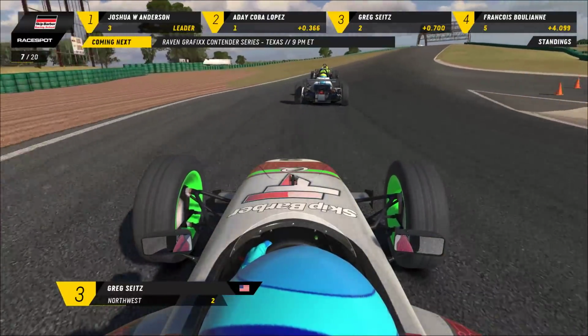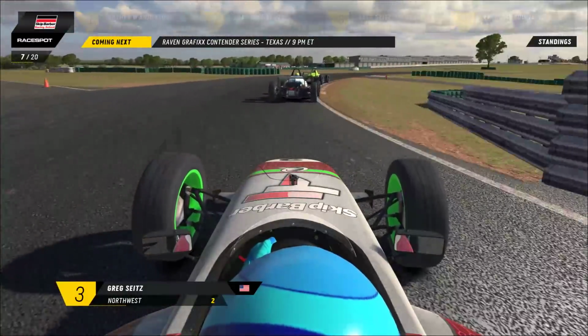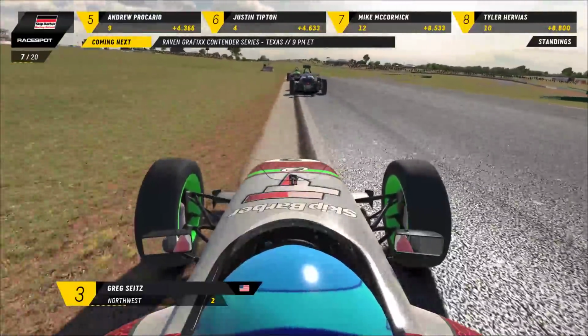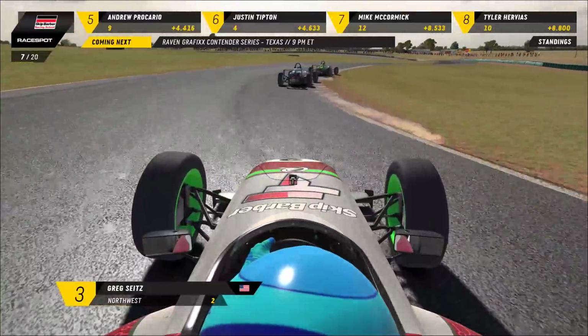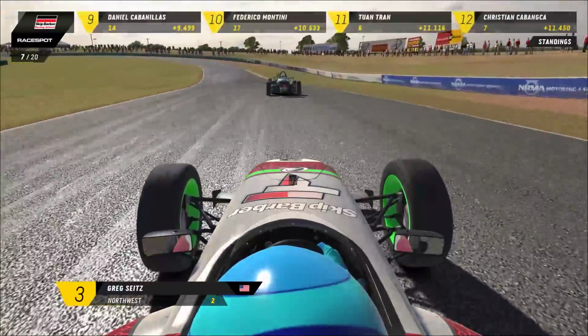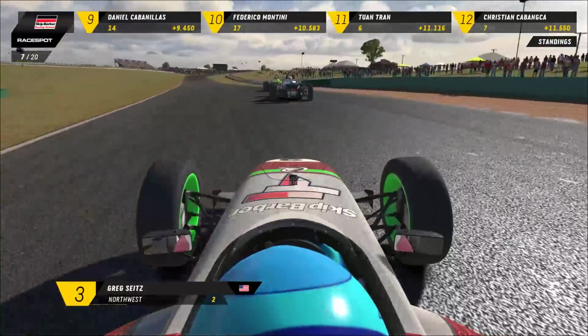But I think that's going to put a lot of confidence in the mind of Adecobo Lopez here, Alvin, knowing that he can essentially show the nose on Josh Anderson if he gets a bit of a run, and he can potentially just intimidate that number 3 Australian driver right off the racetrack, like we almost saw there in turn number 2. And this is pretty much what Adecobo Lopez is trying to do: mind games.